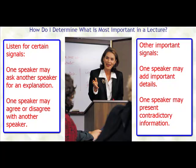Now obviously, if one speaker is asking the other speaker for an explanation, you're going to be asked a question about that. Now another thing that you want to pay attention to is when one speaker either agrees or disagrees with another speaker's statement. So if the speaker disagrees, what is the reason that the speaker gives that disagrees with the statement? That's probably pretty important in terms of your note-taking. So either agree or disagree.